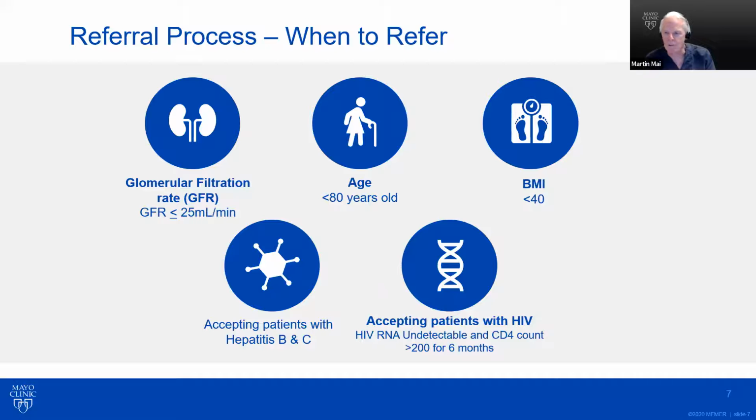We will list people for transplants with BMI generally under 40. We strongly encourage anyone that has a BMI above 35 to consider bariatric procedures if they've had no luck with the usual ways that we try to lose weight, because that's very difficult. And it provides such a huge medical benefit to the patient. If they qualify for bariatric evaluation here at Mayo, we'll make that appointment. If they don't, then we encourage them to seek care locally.